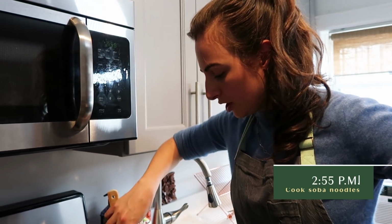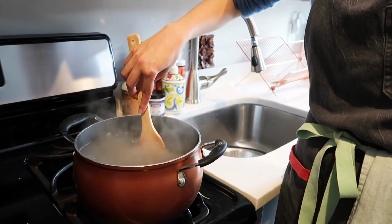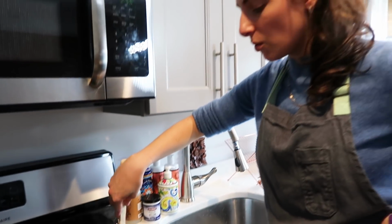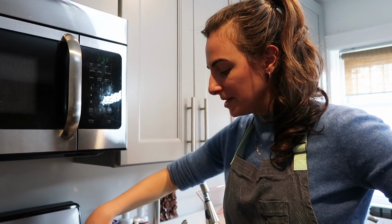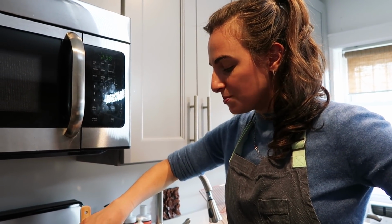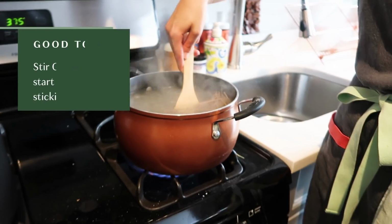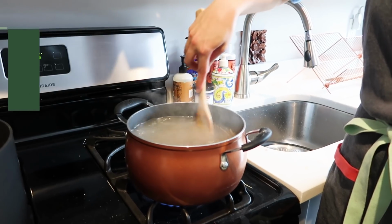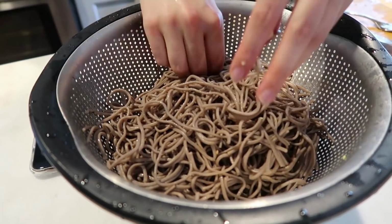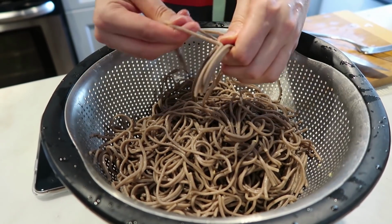These are gluten-free noodles, and with any gluten-free noodle, the best thing to do is get them into the water, and until the water comes back up to a boil, you want to be stirring. This helps prevent them from sticking. Once they're up to a boil, you are in the clear. Even if you do this trick, you might end up with some clumps. It's okay. Just pull them apart.